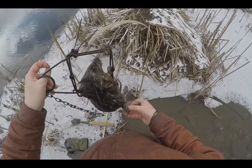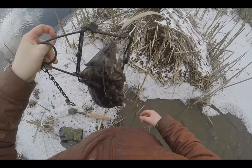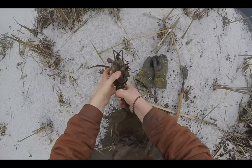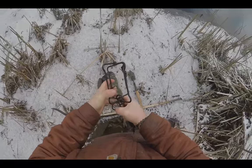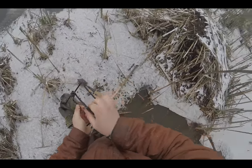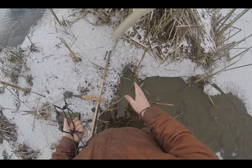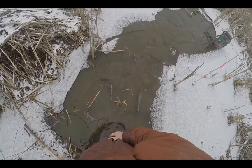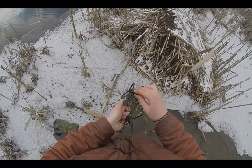So, here's a little piece of ice. This fur here, that'll pull his fur if I don't let that melt. So, let's get him out of the trap. Oh, the chain's stuck. There we go. I'm gonna try to reset this. It's just, literally, I just set it between this cattail and that cattail. So, see, it's a little bit of a pain to get in here, but we'll get it reset, I guess.